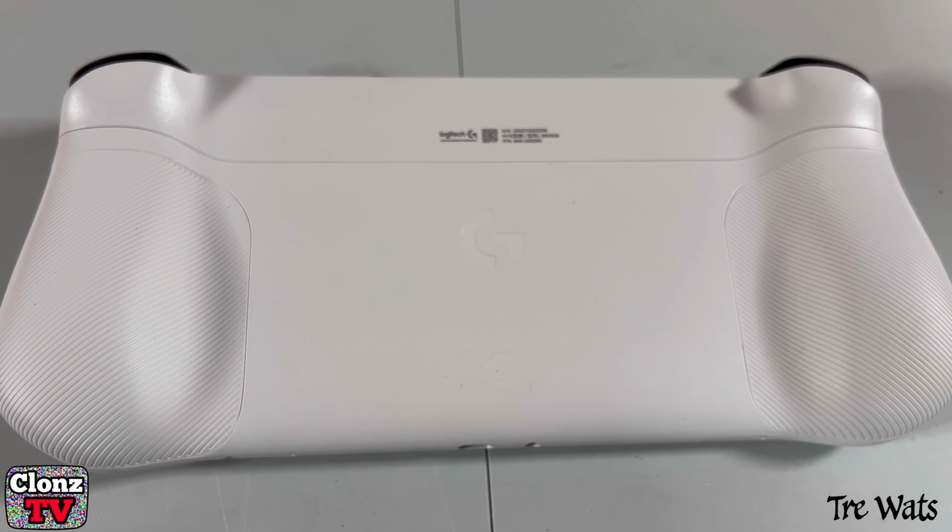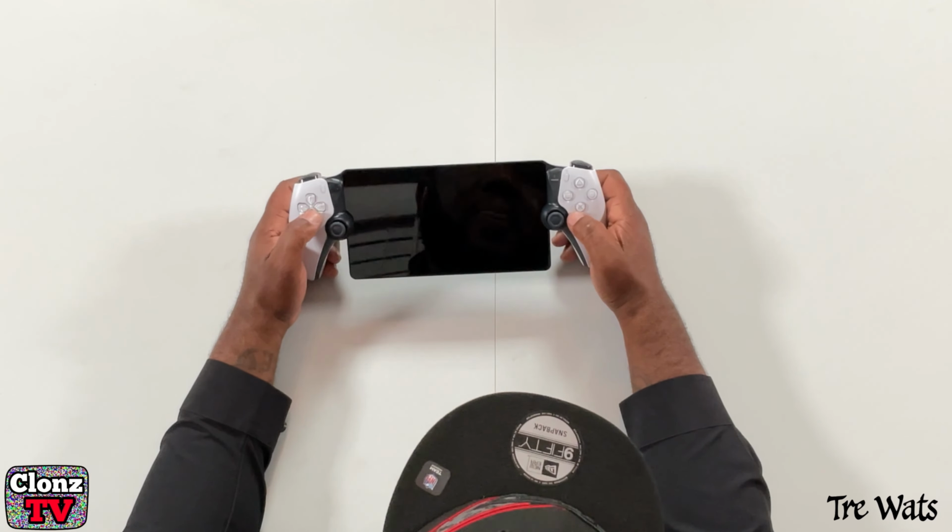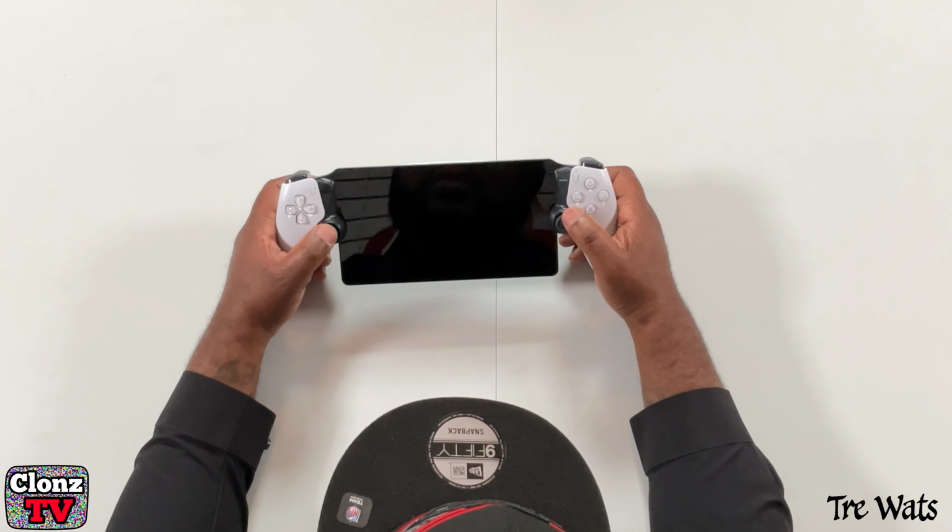In hand, the PlayStation Portal clearly wins. I mean, you're gripping an actual controller. Compared to this, you have to get used to having your hands back here and getting the feel. Now, it doesn't bother me gaming on this, but we still have to give it to the PlayStation Portal. In hand, the PlayStation Portal feels great.